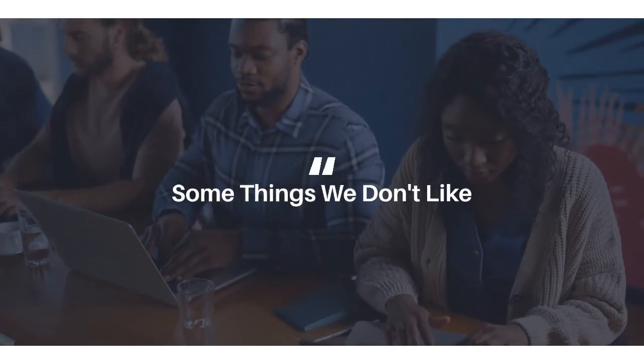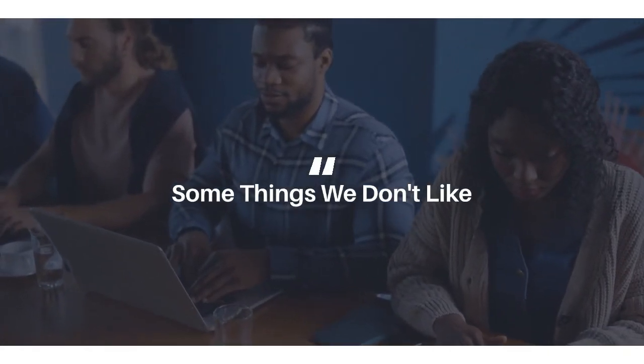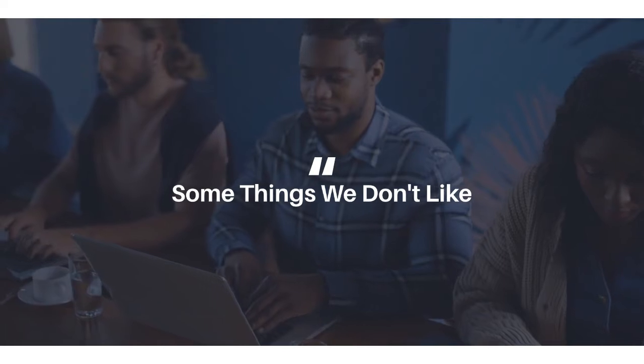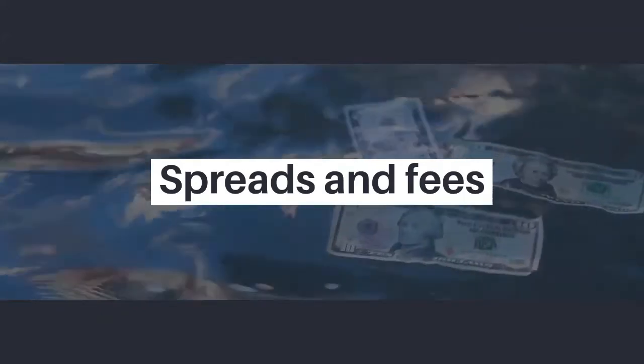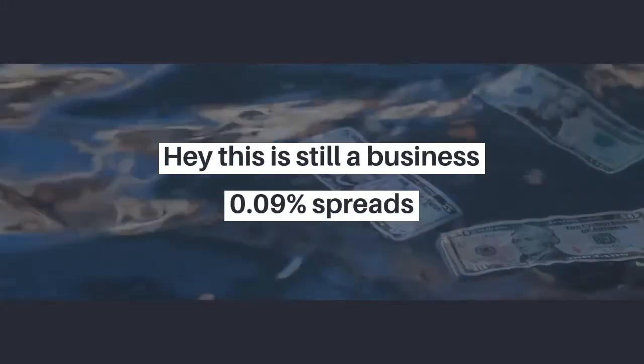Now, time for some things we don't like much. First off, spreads and fees. We like free, but there's no such thing as free lunch. Admit it, everyone doesn't like fees and charges or commissions, but it cannot be avoided. Etoro in general does not have commissions and management fees. Instead they use spreads. Though we don't like it, that's the way it is. At the end of the day, they are a business and they need to earn.